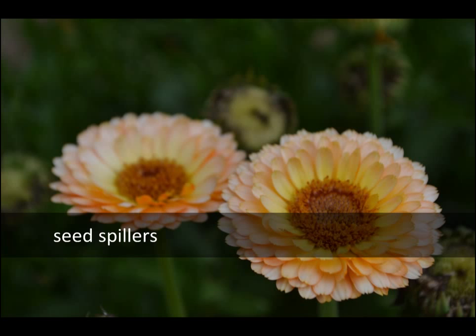There are also lots of flowers that would be considered seed spillers. So this is a picture of calendula. If anyone's grown calendula before, as that flower disappears and as that seed head starts to form and the seeds start to dry out, the flowers will sort of tip over and all the seeds will spill onto the ground. This is really visible in Nicotiana and in poppies as well. As soon as they're dry, the flowers will usually tip, or sometimes the petals will be gone and the seeds will just sort of start to fall out.